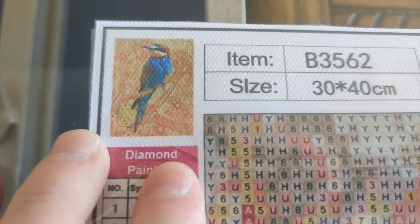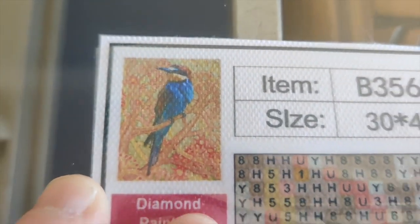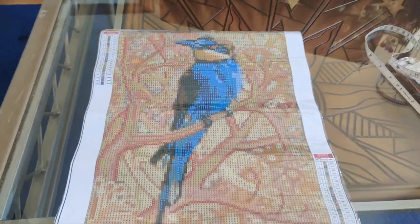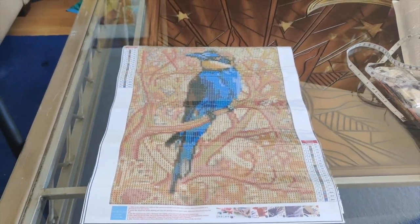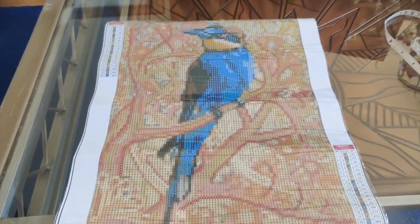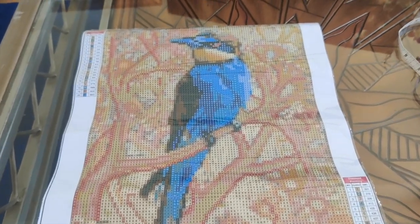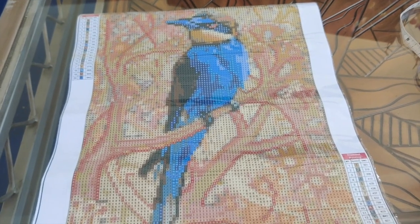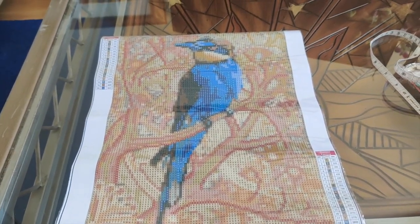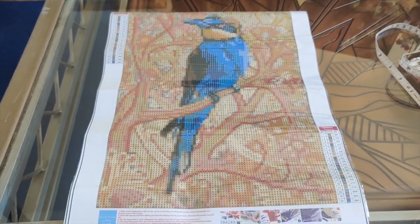So, I mean, there again is the original image, which is very pretty. You kind of lose some of that detail with the pixel print. And with only 20 colors. Pixel print on a diamond painting like this would be okay if there were more colors. Like even 25 colors, 24 colors would make a difference with this. But I still think it's pretty nice.